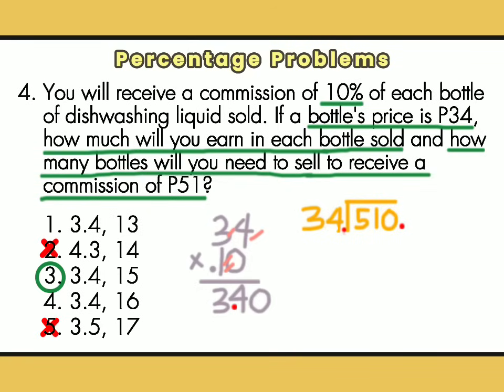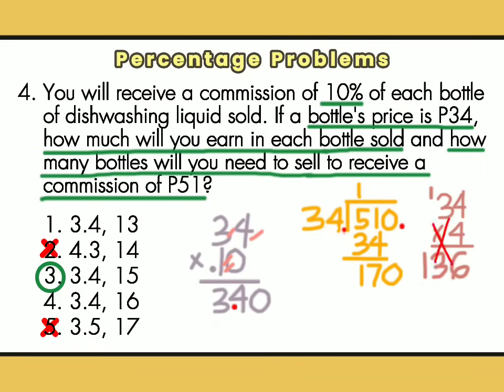Kasi of course, pwedeng ito muna ang unahin natin. So, isa lang. So, 1 sa taas, 34 dito. 51 minus 34 is 17. Bring down 0. Ilang 34 meron si 170? Try natin ang 4. 34 times 4. 4 times 4 is 16. Carry 1. 4 times 3 is 12. Plus 1 is 13. Kulang, so mali ito.